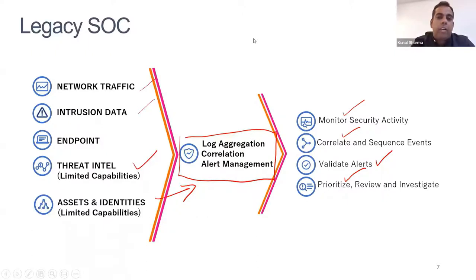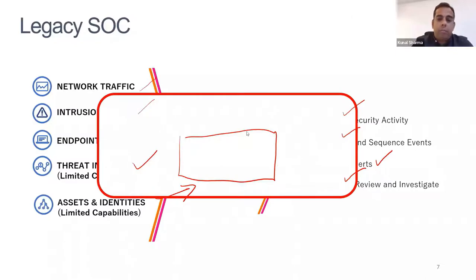Now, it looks like the basic functionality is all available, but then what problems do people face? Over the last few years of our interactions with multiple customers globally, of a variety of sizes, there are certain problems which we see with these tools.